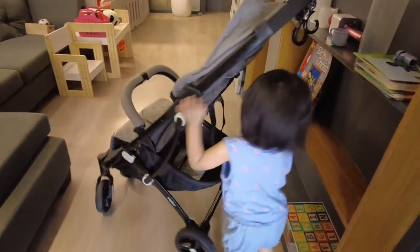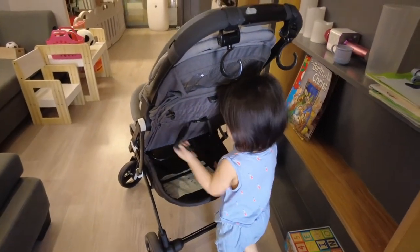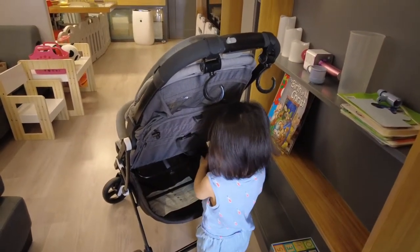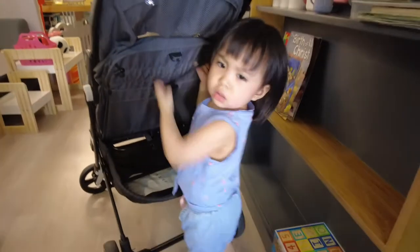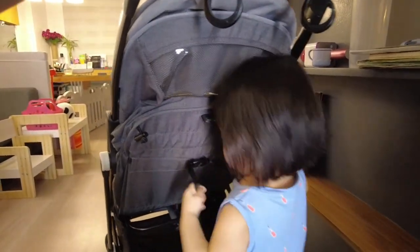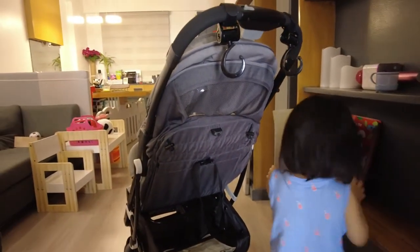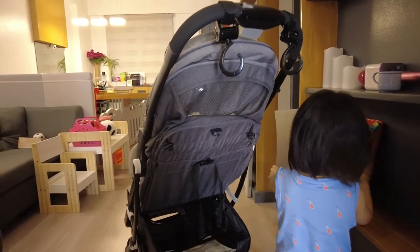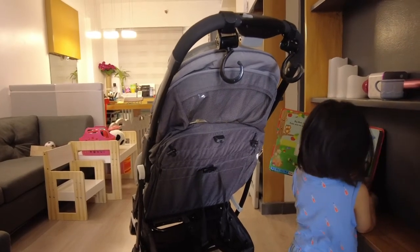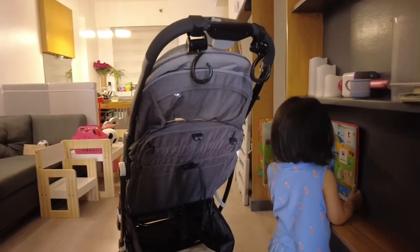So actually what we're going to talk about today is more on the accessories of this Looping stroller, what to buy and what not to buy, because that's our topic. So as I mentioned, my stroller is the Looping Squizz 2. There's also already a 3.0, and it has a few improvements versus the 2, but this 2 is still very nice actually.